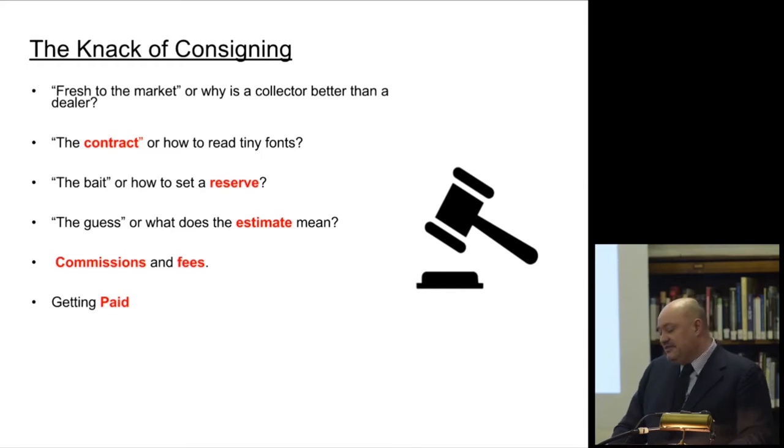Commission and fees. Now, this is a tough one. Commission can vary between 10, 15, 0%. It really depends what you have, what you bring. Fees can be different fees. Insurance fees, your watch insured, photograph fees, transportation fees. There's a few fees, and this really depends how big the goods are.